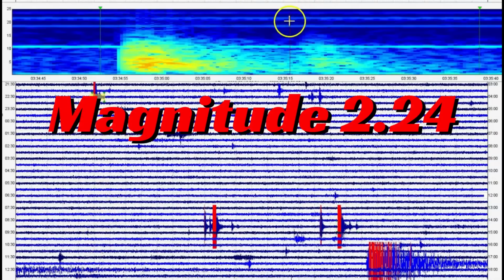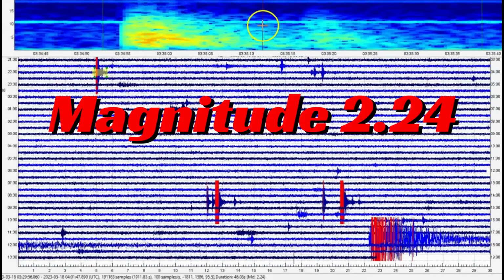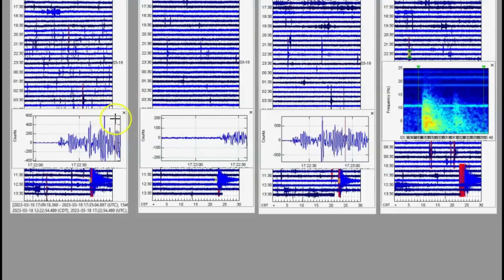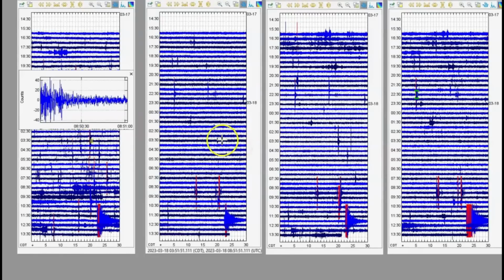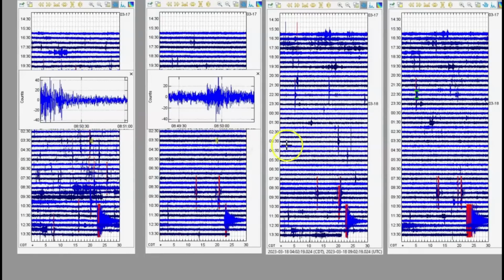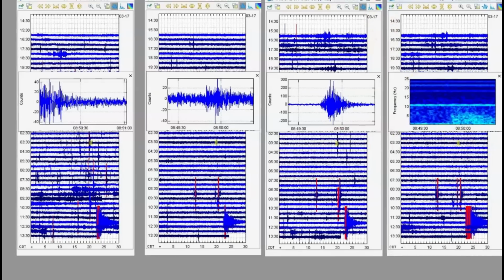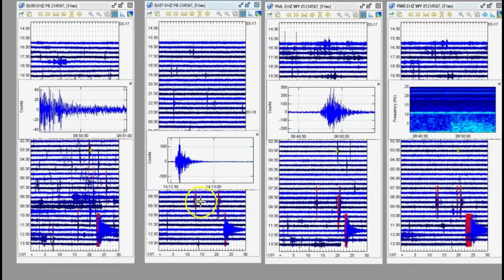That one comes in as a magnitude 2.24. Let me bring it down. All right, and we'll go to all the monitors so you can see that, in fact, they're on the other monitors as well. So there's that one. Yeah, is that the right line? It just is a little blip here at the western boundary. But you can see we got this one and that one.